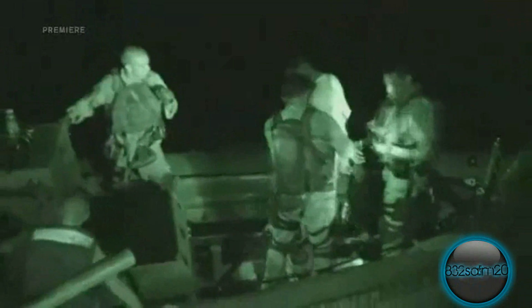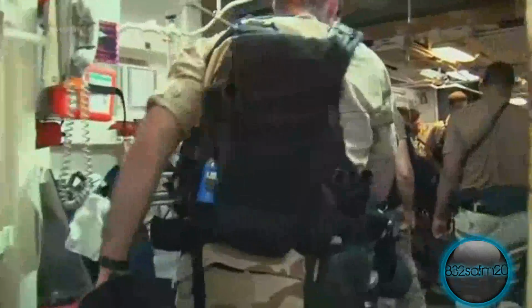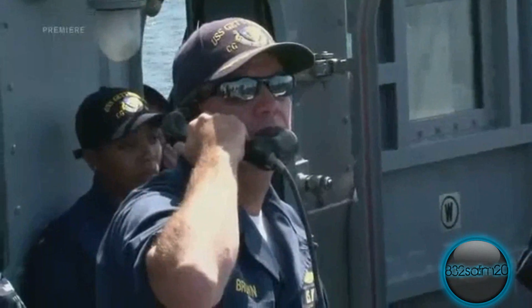The search lasts all night, and this time, the teams are confident their case against the pirates will stick. I think we've got enough to prosecute. I mean, we found a lot of stuff over there. I think we're going to be able to keep these guys. Hell yeah, we got enough to prosecute. We got weapons. We got a merchant. That's a witness. Yeah. And this time, they're right.